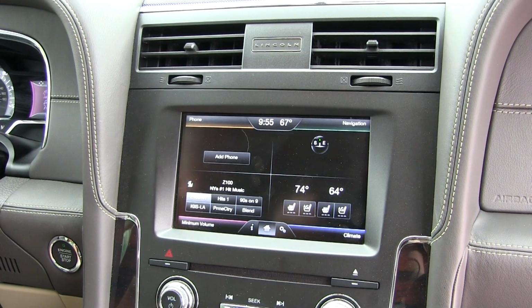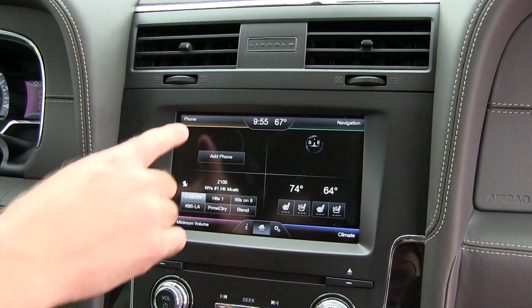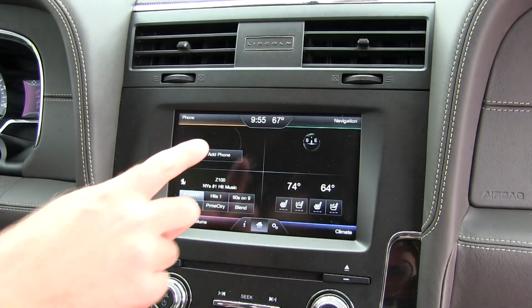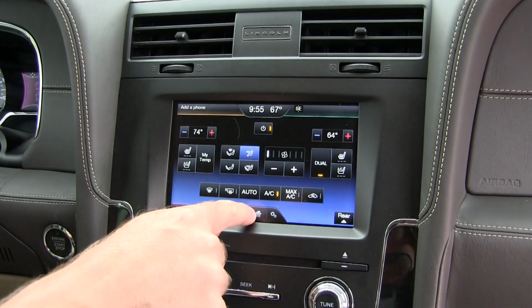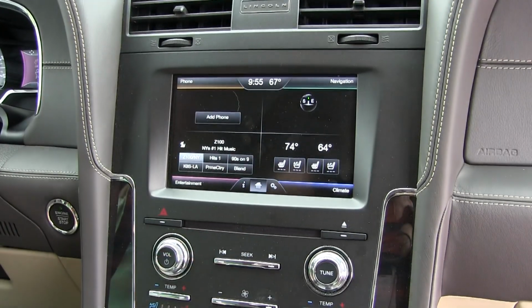Looking at center dash, is going to be the entertainment system and the 4-quadrant you find on any Ford and Lincoln these days, and really it's all touchscreen. And what I like is the ability to see a lot going on at one time. Simply hit the corresponding quadrant, it's going to zoom in, give you all the functions, hit the home button, it's going to go back. Now what's great, that's kind of an easy reach from the driver's position.